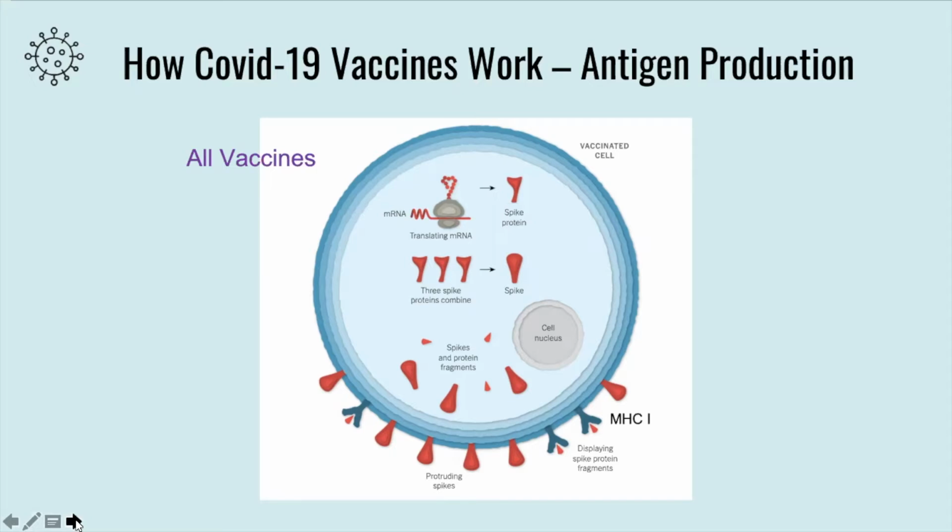And the nature of cells is that once that protein is made, it will then go to the cell surface and display. And that display is important because once the spike protein is displayed on any cell, our immune system learns about the existence. And because it's displayed on something called the MHC, or major histocompatibility complex, we know that that is foreign.